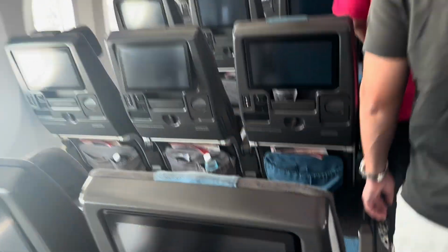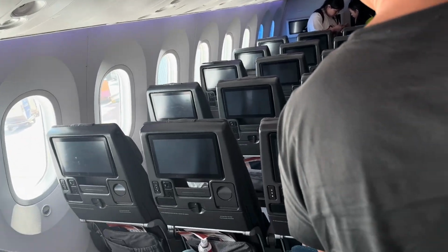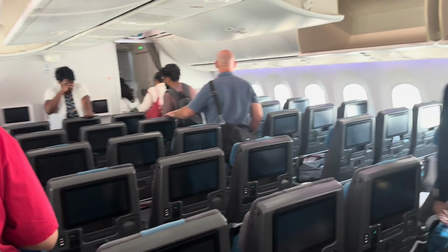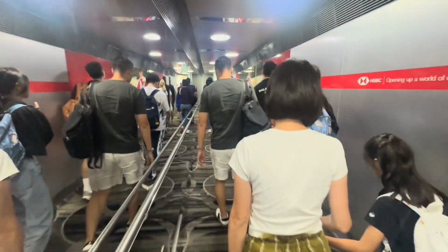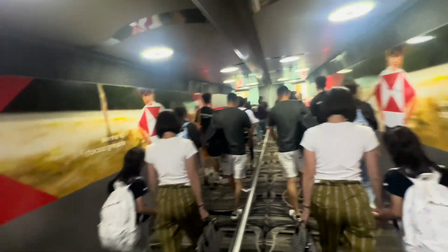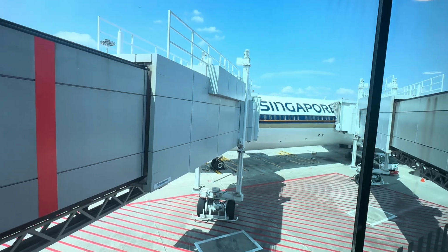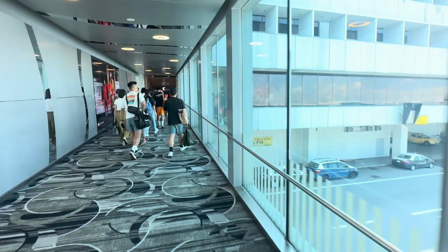Time to deboard the plane. Overall a pleasant flight so far. The flight landed at Terminal 2 and I think we have to cross over to Terminal 3 now to take our next connecting flight to Bengaluru.